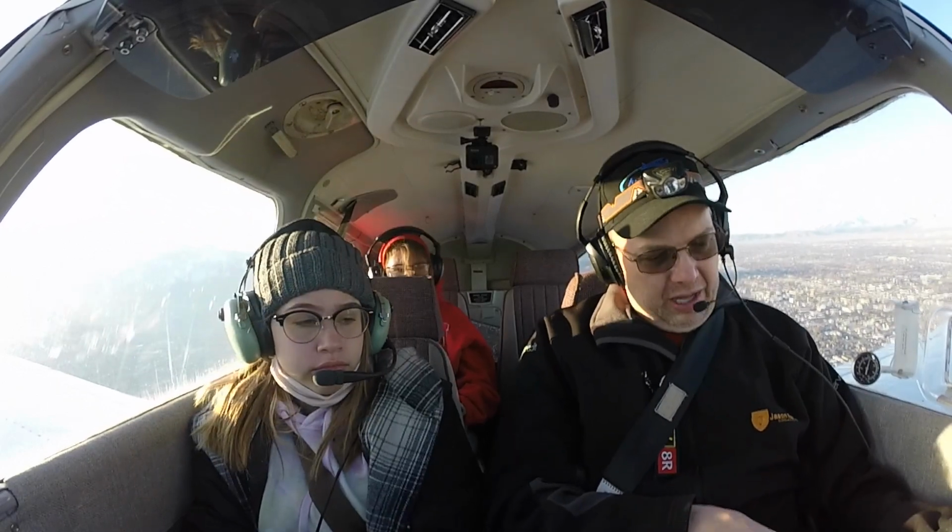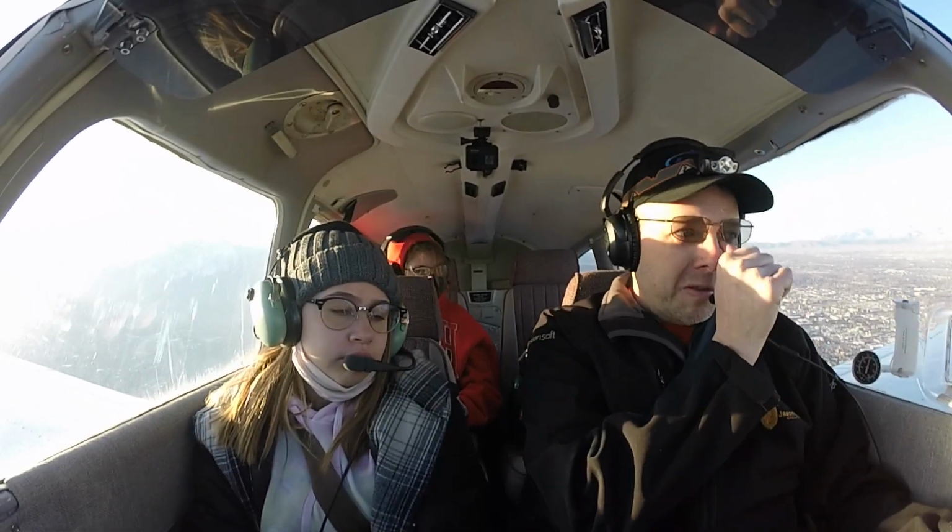Fly over the U of U Stadium. How's that? This blue line right here, I need to not cross it because that's Salt Lake City International airspace, which is right there. So I just need to stay away from that on this side of it. Okay, we'll go over here by downtown Salt Lake, and we'll do a circle, and we'll go over by the U of U Stadium. Sound like a plan? Yeah.